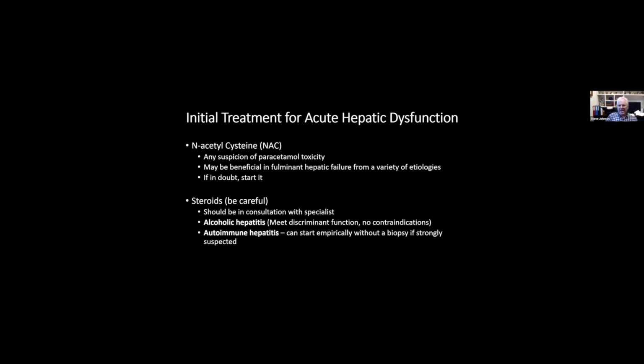You don't have a lot of tricks in your bag to do something specific. If they're a paracetamol overdose, you've got N-acetylcysteine, which everybody is very familiar with. If you're not sure if they've been exposed to paracetamol and they're in fulminant hepatic failure, nobody will fault you for going ahead and giving it. And there's even some data to suggest that N-acetylcysteine in non-paracetamol overdoses might have some benefit. So if you're in doubt, just go ahead and start it.